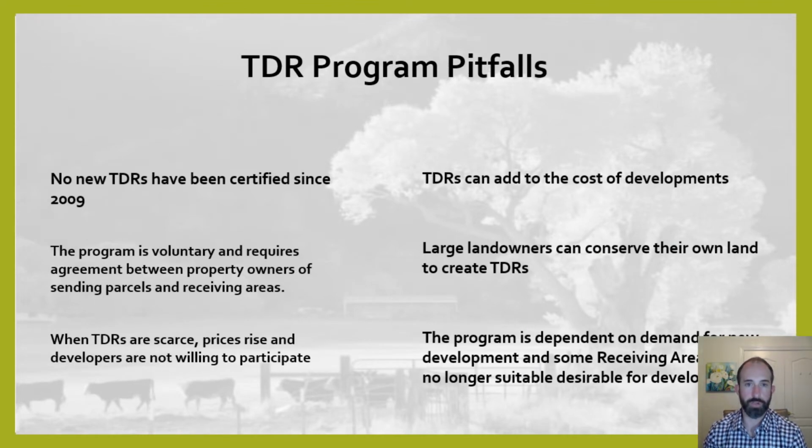There are a few pitfalls with the transfer of development rights program that we're aware of. The first point here is that we know that no new transfer of development rights have been certified since 2009. Additionally, the program is voluntary and requires an agreement between private property owners to certify that transfer of development right, and for a developer to purchase that from that landowner that certified it. When TDRs are scarce, prices of those development rights rise, and developers may not be willing to participate in the program because it can add to the cost of their developments.